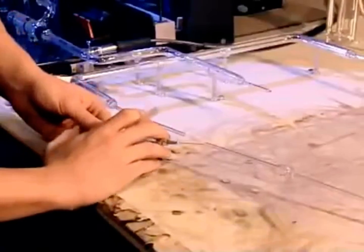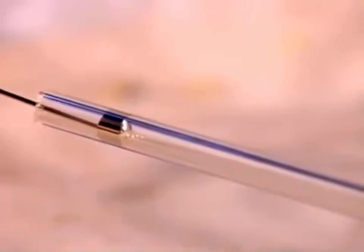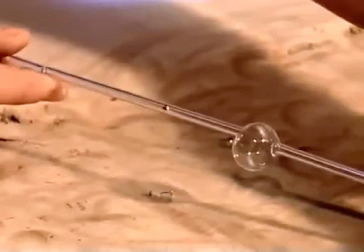Then carefully inject a drop of mercury into the open end of the tubulation. Argon gas needs a touch of mercury to brighten the color it emits. Neon gas doesn't.